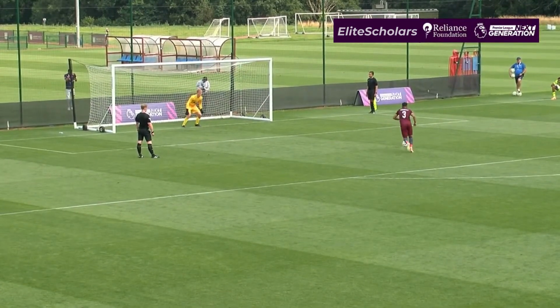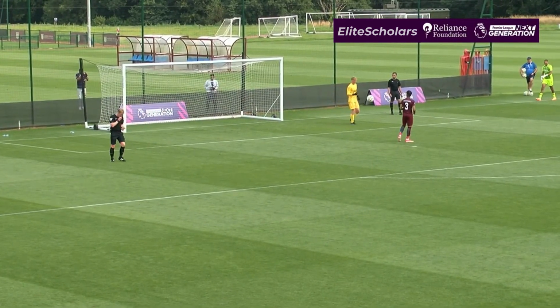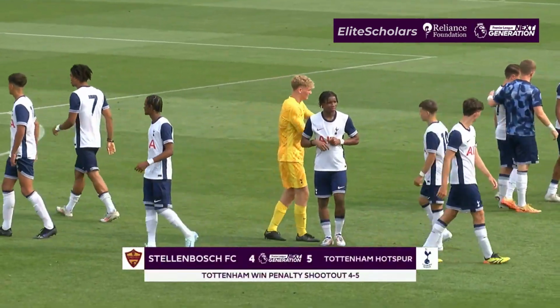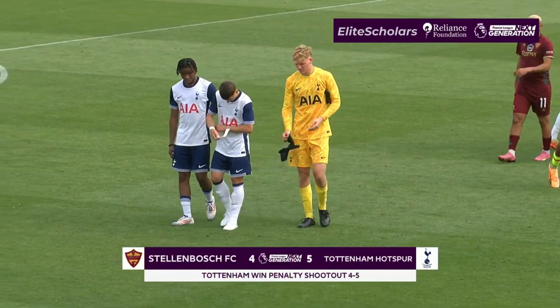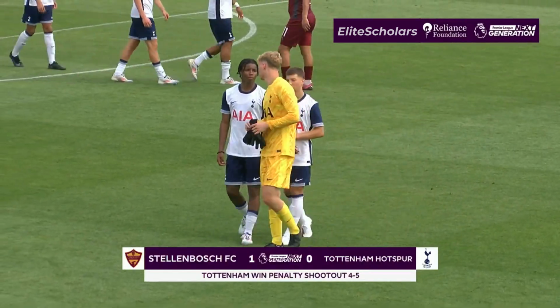It was a fantastic penalty shootout, not the ending Stellenbosch would have wanted, but really, it's been a fantastic game, a fantastic afternoon of football from both sides, entertainment all round. But it's Spurs who win the shootout by 5-4 after the win from Stellenbosch by 0-0 in the game itself. And what a game it was.